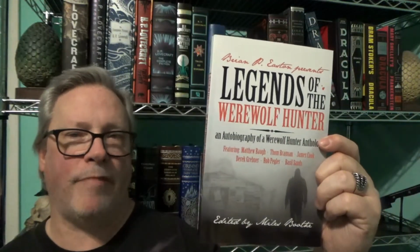Very good. Anyway, first one we got is Legends of the Werewolf Hunter. This is an anthology of stories based on characters from the Autobiography of a Werewolf Hunter series by Brian Easton. There are 3 novels out, the first one being When the Autumn Moon is Bright. The second one is Heart of Scars, and the third one is The Lineage. And he's got another one out that was a prequel series, supposed to be a trilogy, and the only one he put out was the Winter Fox Journals. He hasn't put any more out. But anyway, these are stories based on those characters. Lots of werewolf action in here.